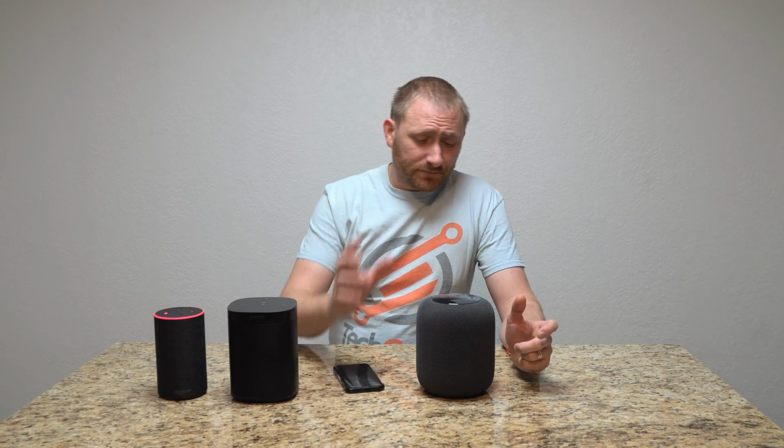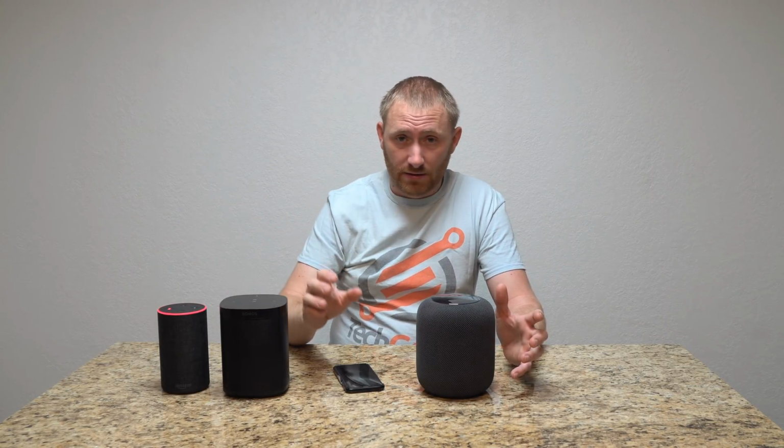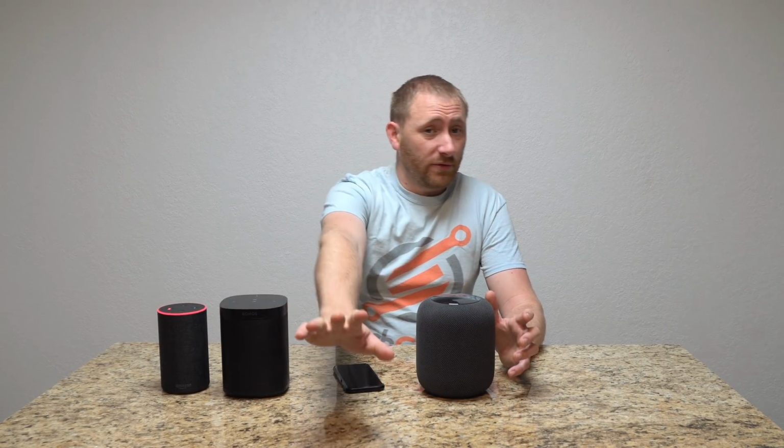But that said, if you're going to buy this as a full-on replacement of something like this or this, it isn't yet. But if you're an Apple user specifically, and you're looking for the best quality audio speaker on the market for the money, this is your guy.